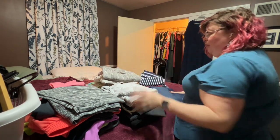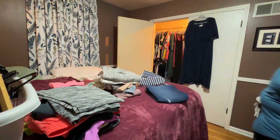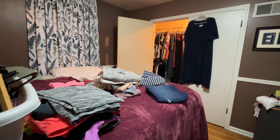I started this pile to go under the bed because I have a plastic tote under the bed that has some stuff in it that I wanna switch out, and also kind of go through and get rid of some stuff in there.